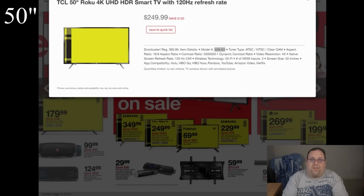So starting us off in the 50-inch series, we've got TCL 4 Series. This is a doorbuster over at Target for $249.99. TCL TVs are pretty good. Like, honestly, decent brightness, and 120 hertz refresh rate doesn't hurt. You also have the Dolby Vision HDR.